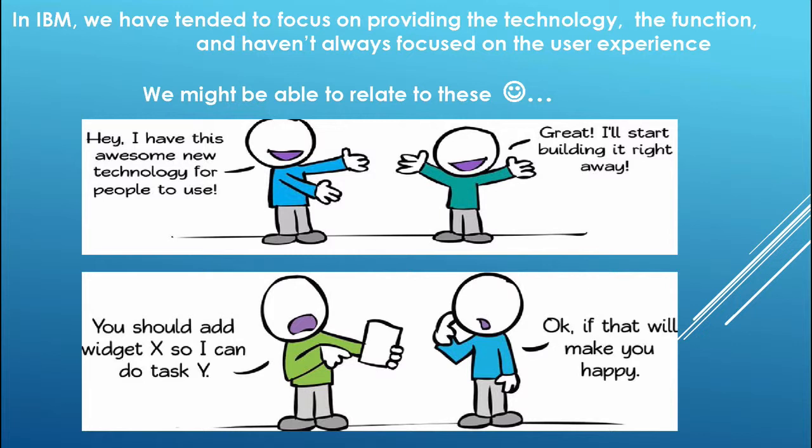We come to you and say, hey, I have this new technology for you to use. Great, I'm going to start building it right away, without maybe understanding all the users in building that technology. We may have produced a great technology, but we haven't got the buy-in from our users. The other thing is, you should add a widget X so I can do task Y. Okay, if that'll make you happy. So a lot of times, we have communication maybe with one user.